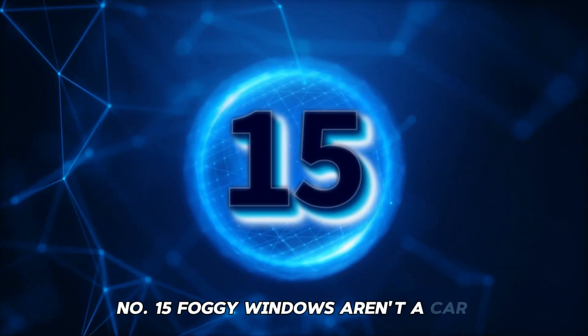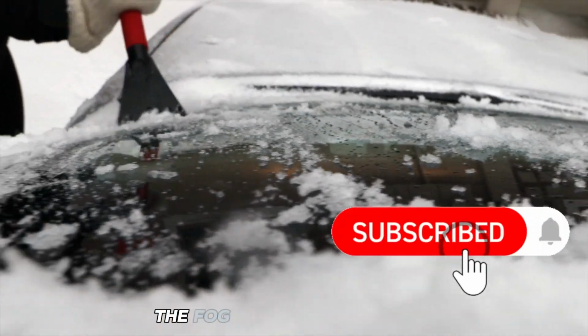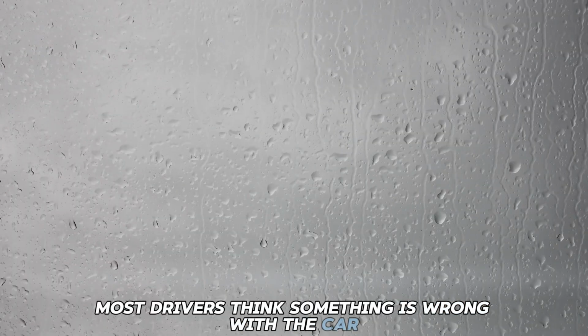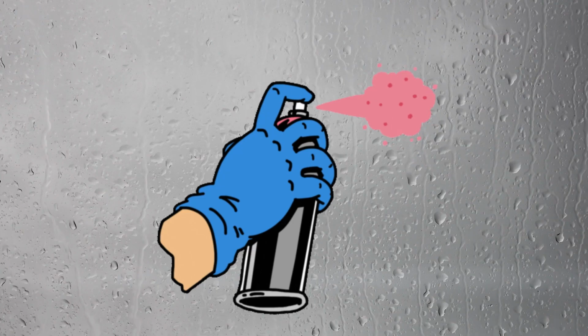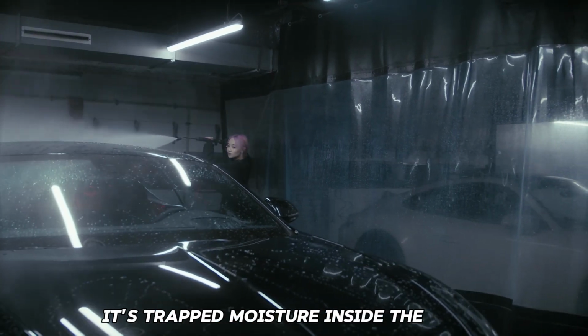Foggy windows aren't a car problem. Your windshield keeps fogging up from the inside. No matter how much you blast the defroster or wipe the glass, the fog always comes back. Most drivers think something is wrong with the car, bad ventilation, a failing heater core, or the need for expensive anti-fog sprays. But here's what they don't tell you. The problem usually isn't the car at all. It's trapped moisture inside the cabin.